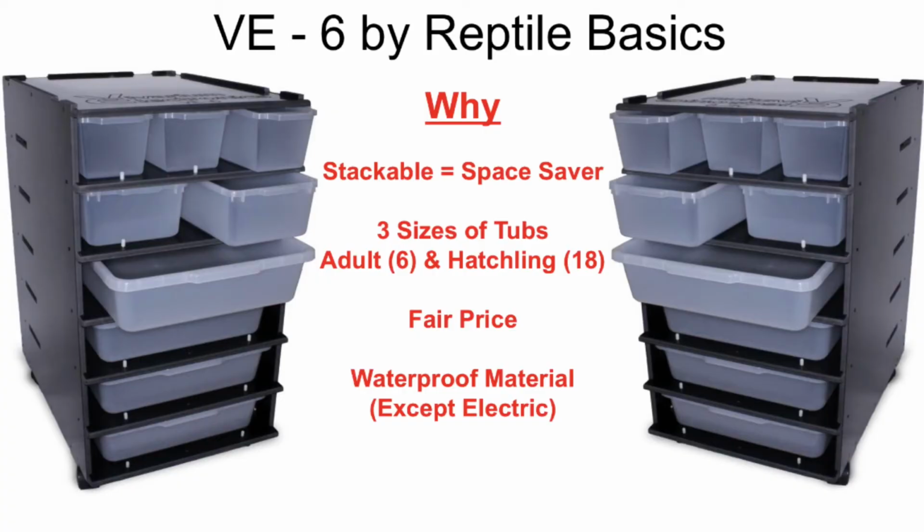As you can see, we purchased 2 rack systems from Reptile Basics. This is their VE6 line. We purchased these racks for a number of reasons. One of the most important reasons for us was saving space. These units are stackable and they can fit into a step-in closet.